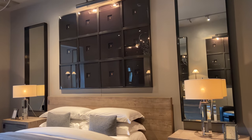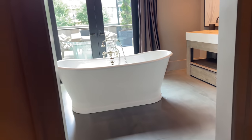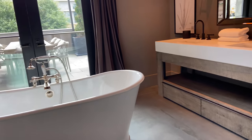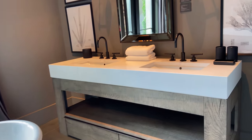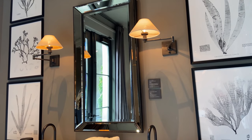It's just too rustic for my personal taste, but I really liked the way they had things lined up in there. I loved how they had the modern tub mixed with the rustic elements. I like the way that they're mixing the elements. I just don't feel like maybe it's the mix that I'm looking for.